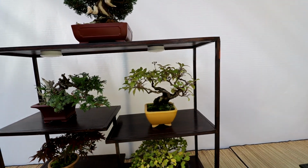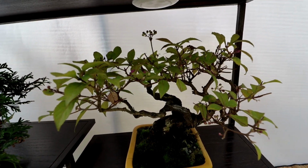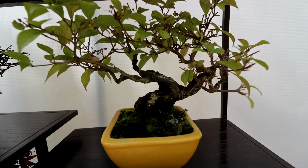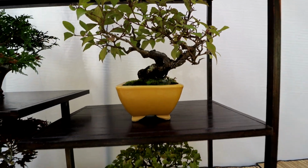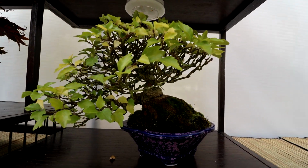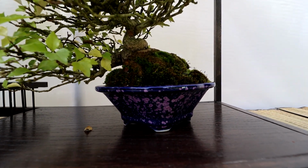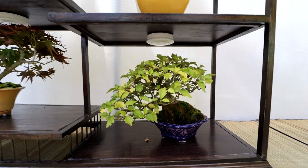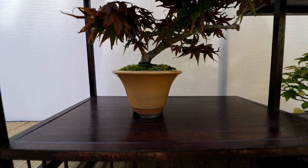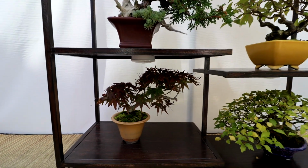And then we got the beautyberry over here in a yellow pot. And it's actually got some fruit on it, some purple fruit, which is pretty cool. That's an old tree too. Lots of character to it. And down below is the musk maple. Very small leaves. Ancient tree. Wow. And a very colorful pot, purple and blue. Wow. And then we've got a Japanese maple down here. A tall, tan-colored pot. Getting some nice fall colors on it. Doing its best. Yeah, a beautiful display.